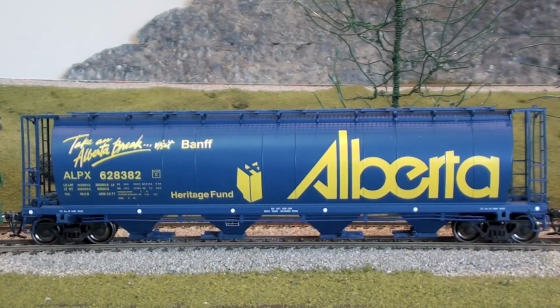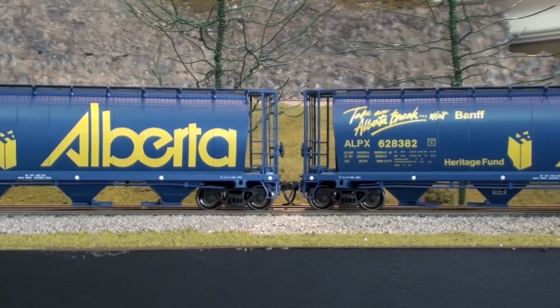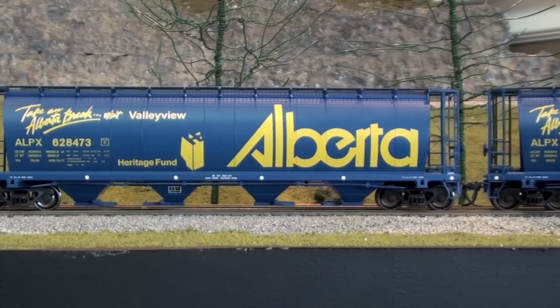So these are the second run North American Railcar Corporation 4550 grain hoppers. And these are in the Alberta paint scheme, and these are absolutely beautiful hoppers. So they're well worth the wait in my opinion. These are very nice cars, and these cylindrical grain hoppers are some of my favorites.